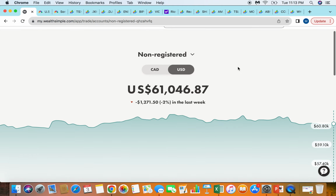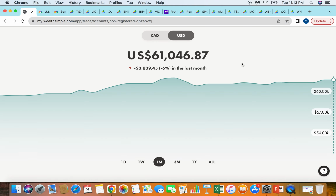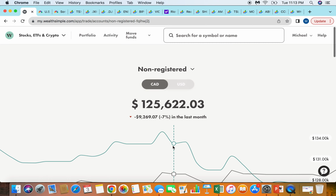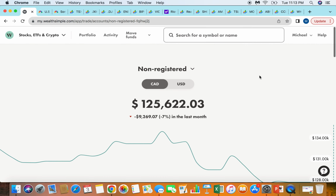Going over to the US side, down 1,200 US dollars on the week and down about 4,000 US dollars on the month. So in Canadian dollars, between the 4,000 US lost and the 9,200 Canadian loss, I'm down about $15,000 in this account just in the last month, which is crazy to see. Pretty much all the gains I've had in this account in the last 18 or 24 months or so, essentially completely wiped out by the market over the last month.